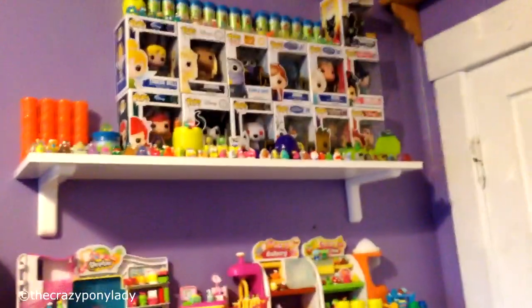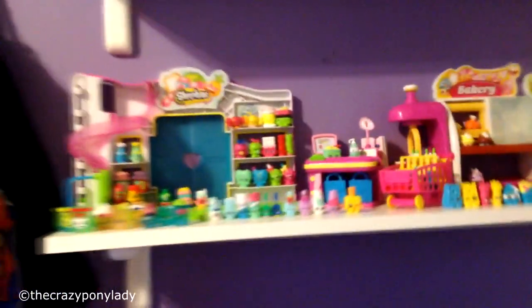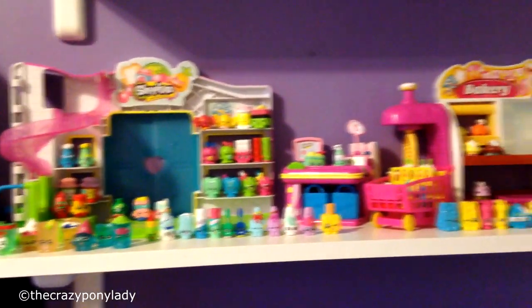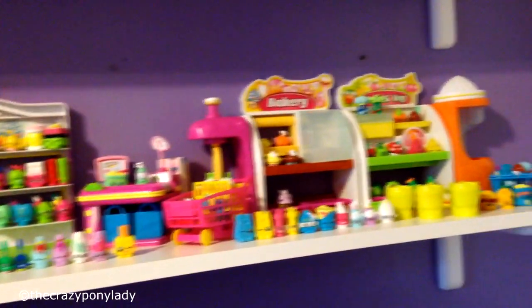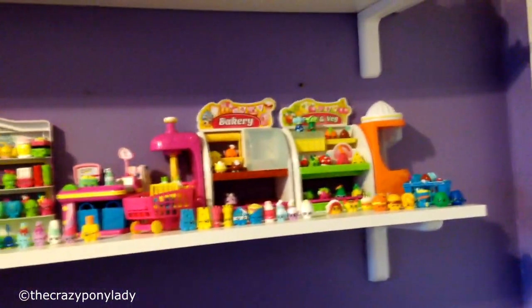Okay, Mr. Brony got my new shelves up, and I filled them already. Nice and full. So the first one has all of my Shopkins in it. They are so cool. And for some reason I left some of the trash pack things there. And I got Pippi below here, squeaking away. But yes, I have all my Shopkins.